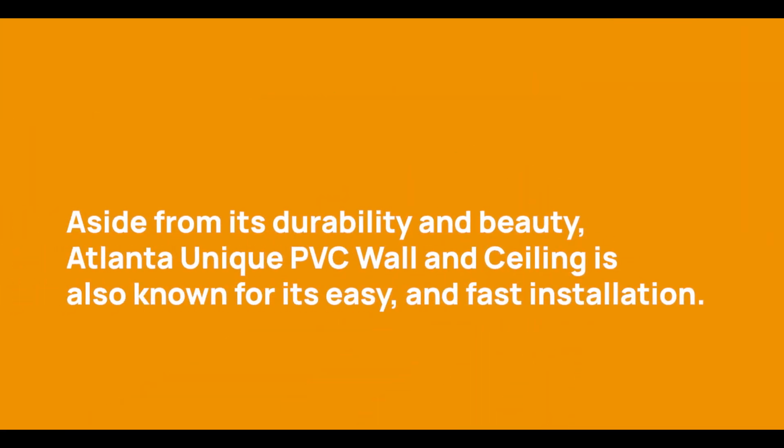Aside from its durability and beauty, Atlanta unique PVC wall and ceiling is also known for its easy and fast installation.